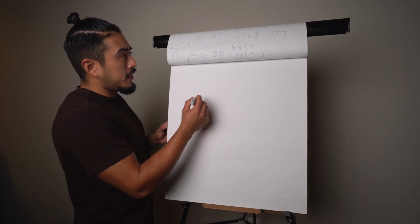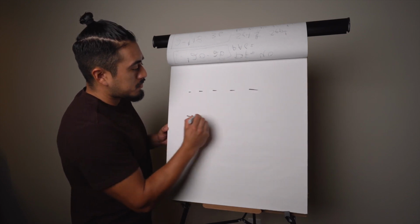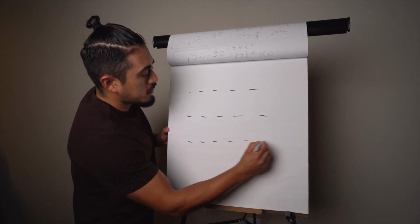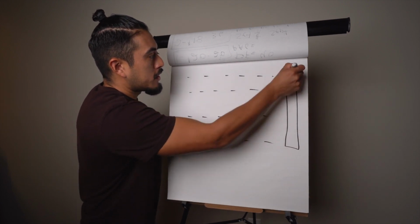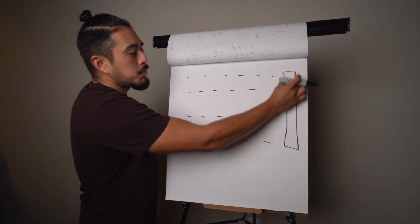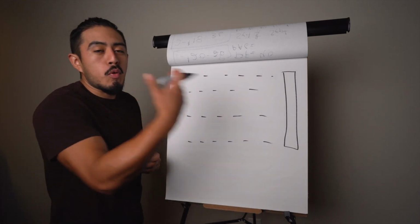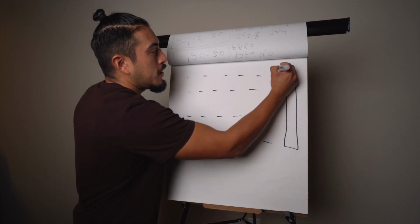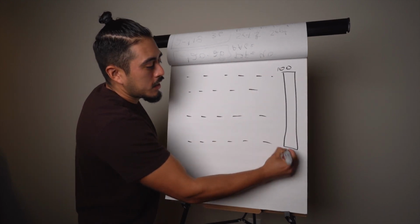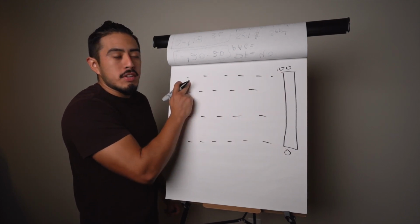So let's say we have this here, right? And then we have this little box right here. So this box will indicate the confidence level of the customer or the prospect of them needing their car cleaned, right? So on top we have 100 and down here we have 0. So the higher their confidence rate, the more they want the service.